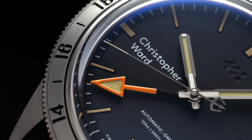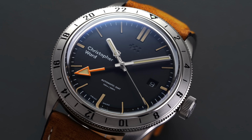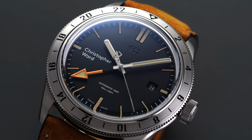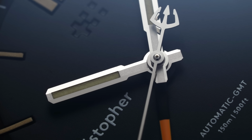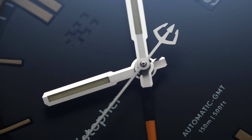Moving into the dial, this Christopher Ward utilizes a similar theme as other Trident models, with printed 3-dimensional rectangular indices and a doubled up index at the 12 o'clock position. The handset doesn't lean into an otherwise vintage theme watch, utilizing a set of stylized batons for the hours and minutes along with the signature but polarizing Trident counterweight on the stick second hand.